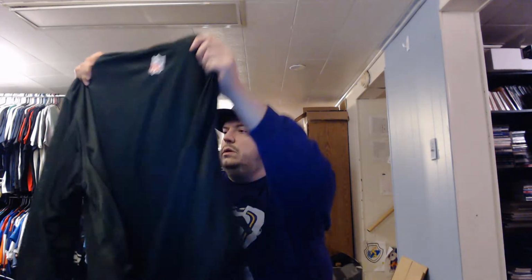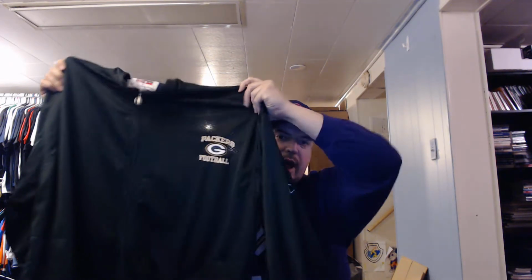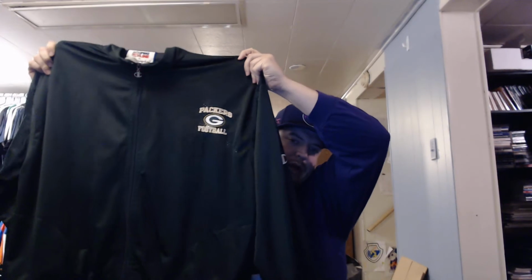What do we have here? Oh, this is nice. What's up with all the package stuff? We got a Champion Pro Line full zip mesh jacket. I mean, it's so mesh you can see the light through it. Alright. Champion Nebraska tee. These are good if you're paying $1 for them. Even if you only get $10 for the sale, you're still going to clear $3 or $4 even with my fee. So you just got to get them cheap.